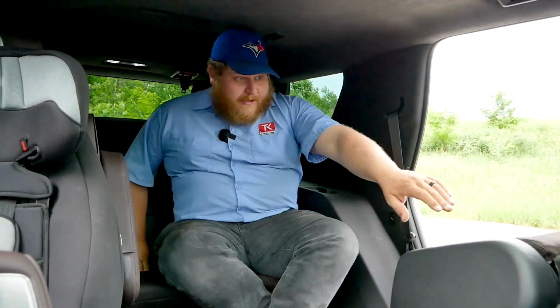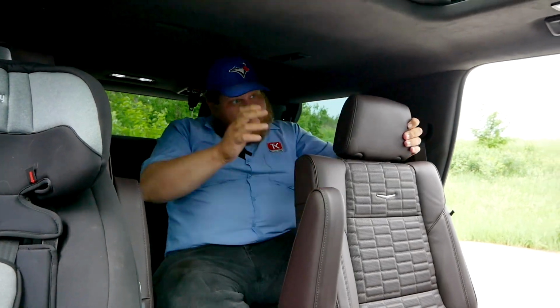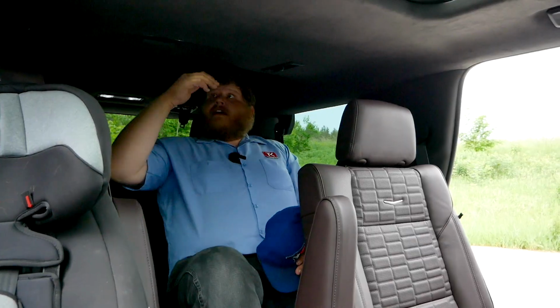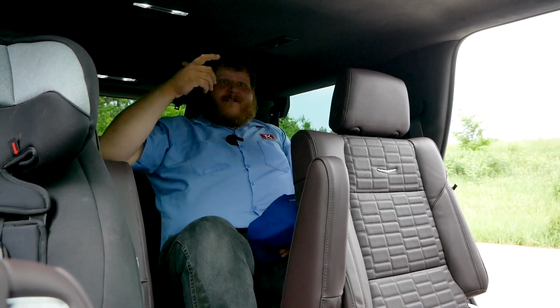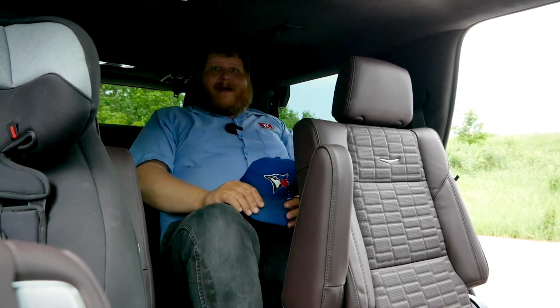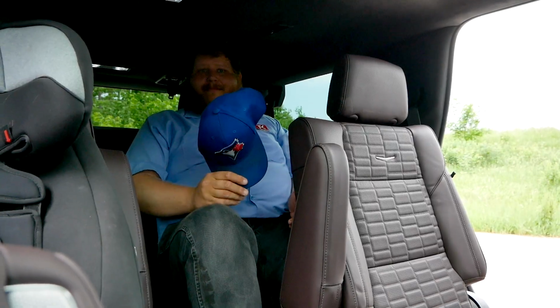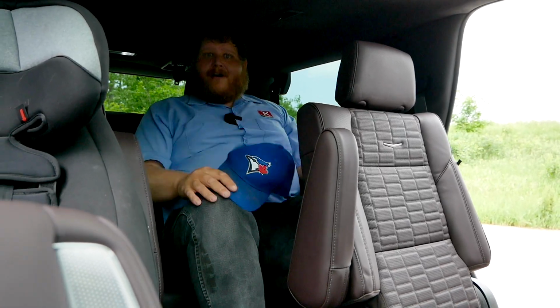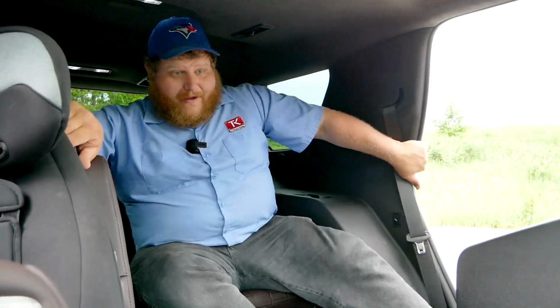So I can climb in here, pop this seat down in front of me, and there we go. Now there is a nice kind of jut up into the roof here. I actually almost have more headroom in the third row, and I legitimately fit back here. The floor isn't too high. This is exactly why you buy one of these monsters, is because in the third row, a real full-size adult can actually sit back here. It's not just reserved for kids and mother-in-laws.